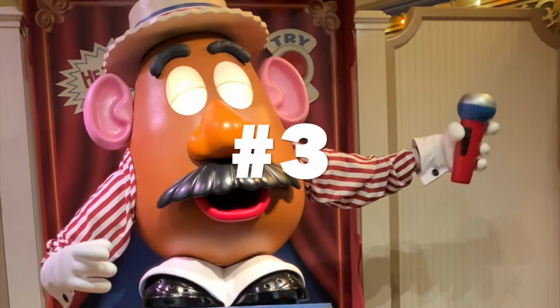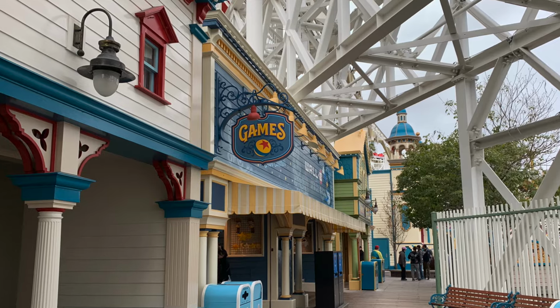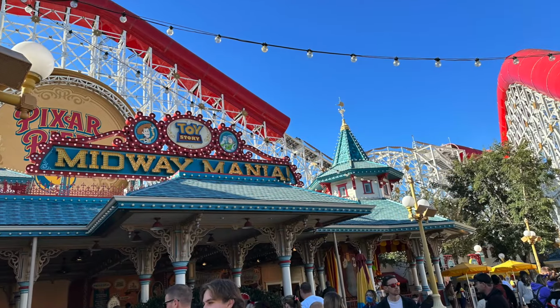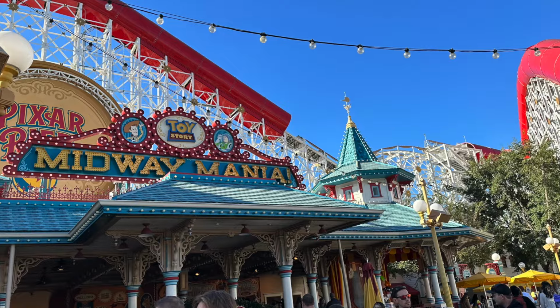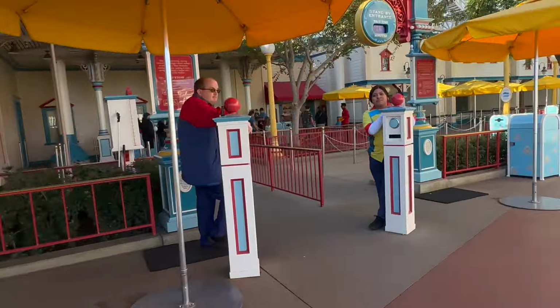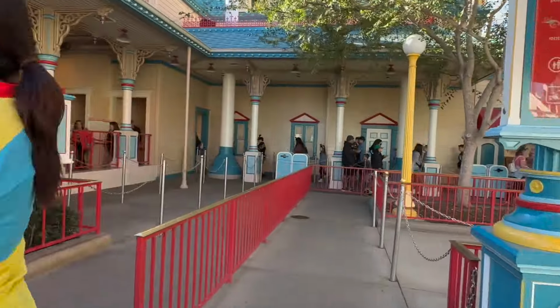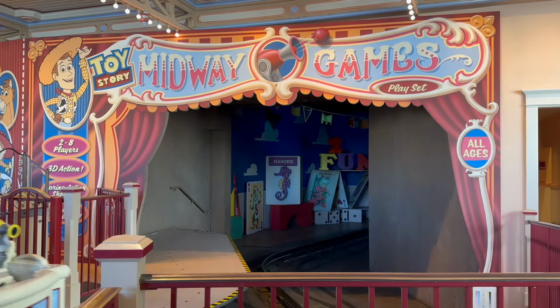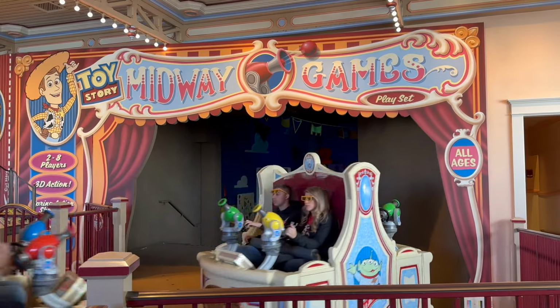For number 3, we're going to move not too far from the Incredicoaster. That's right, drumroll please. Midway Mania, another ride that's super duper popular right from the get-go for several reasons. First of all, the Toy Story theme. I mean, who doesn't love Toy Story? Second, you get to play a video game with the people in your car. Third, you get to wear super duper awesome 3D glasses. And fourth, everybody in your family can ride this ride.